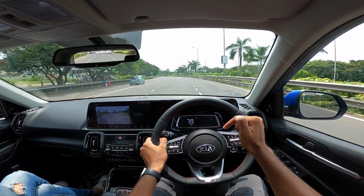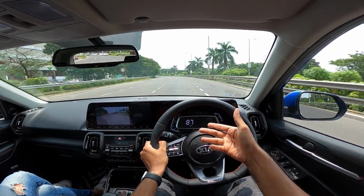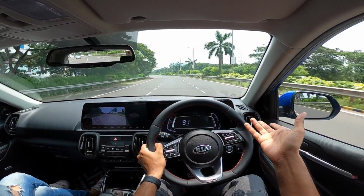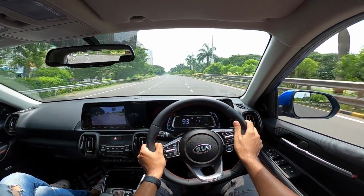That's how you do it. That's how you spin the wheels, left foot on the brake, right foot on the accelerator. You get off quickly and it puts all the torque down. Traction control, not of much use because you love to spin the wheels as well.